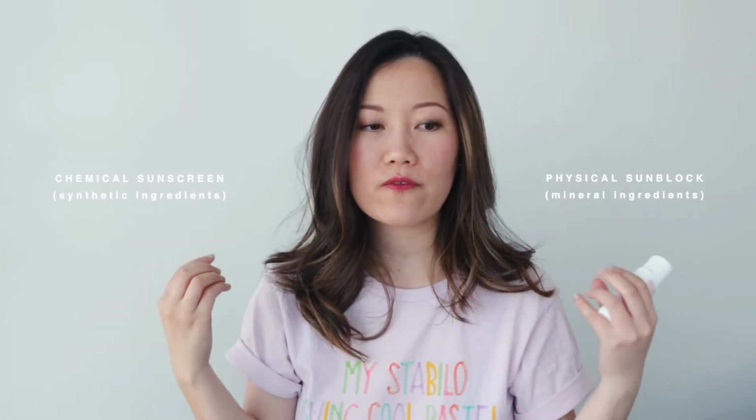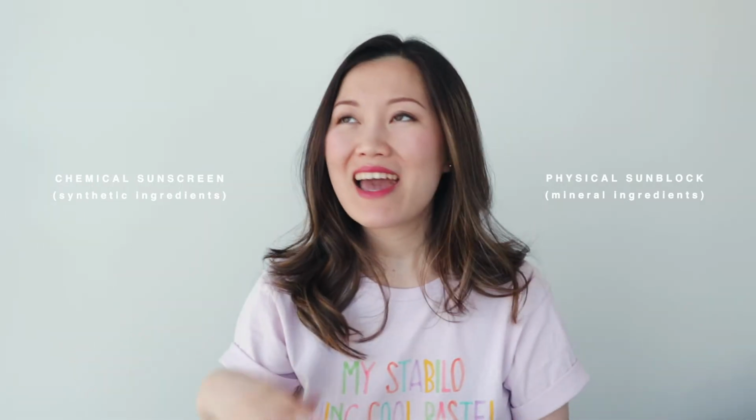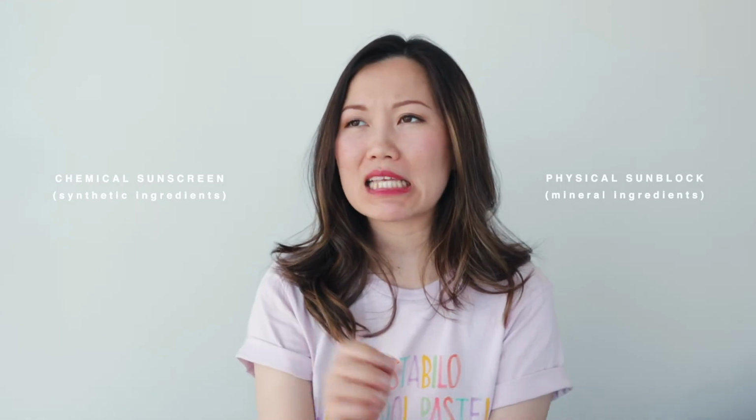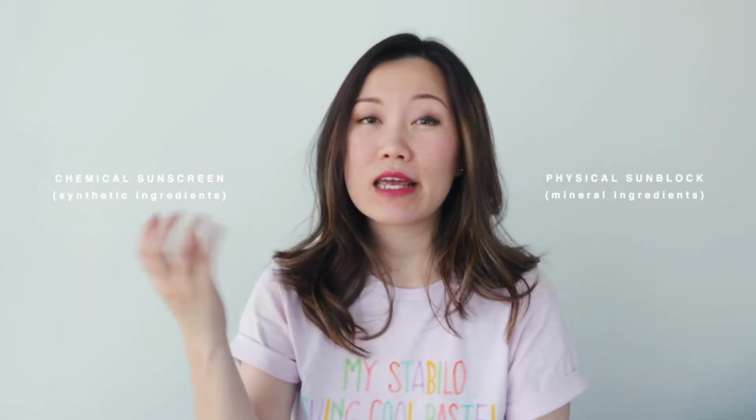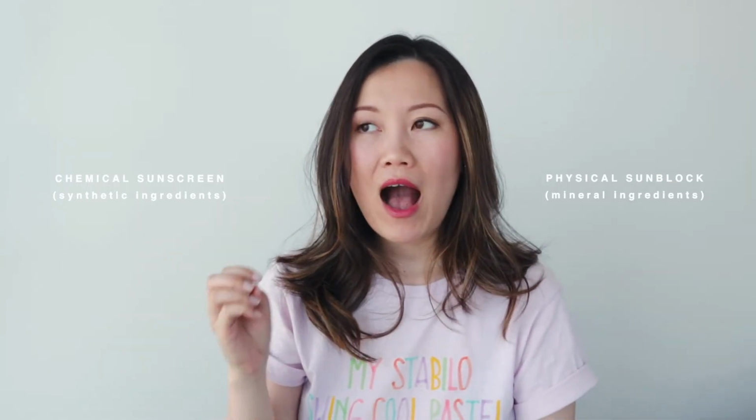Now, sunscreen mostly falls into 2 categories. You've got your mineral sunscreen and your chemical sunscreen. Chemical sunscreens feel, generally speaking, much lighter on the skin. They're lightweight, they're fluid. Anytime a brand says our product is weightless, doesn't feel like anything on the skin, it's so silky and light, it's usually a chemical sunscreen. There are loads of them out there.